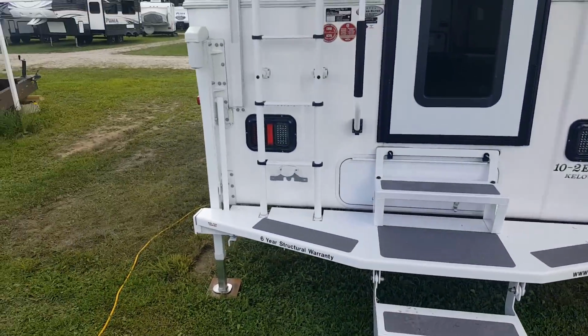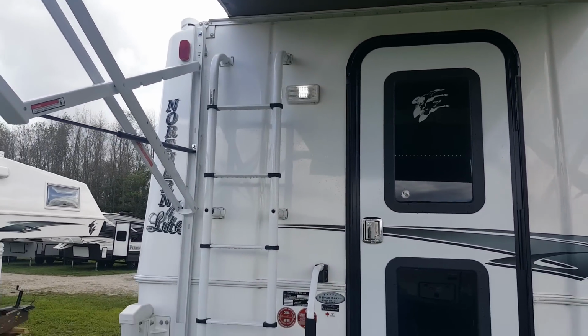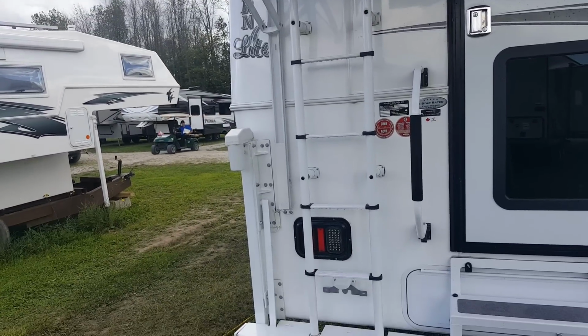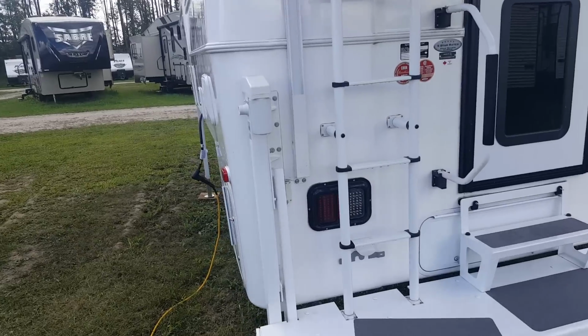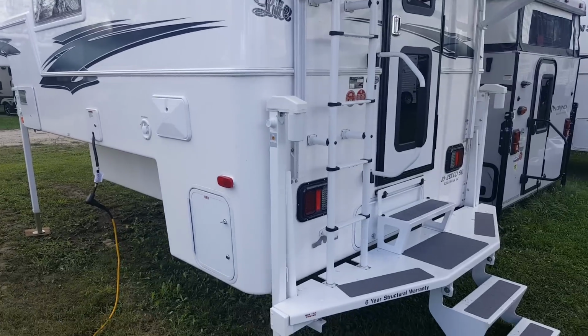Now it does have the LED tail lights on the back. Also, it's got an LED porch light. As I mentioned, it does have the roof ladder, so you can access the roof and do any cleaning or servicing. All the jacks are power, so the 4 corner jacks, they come with a remote control. You can raise and lower them. You can control them all at once or individually.